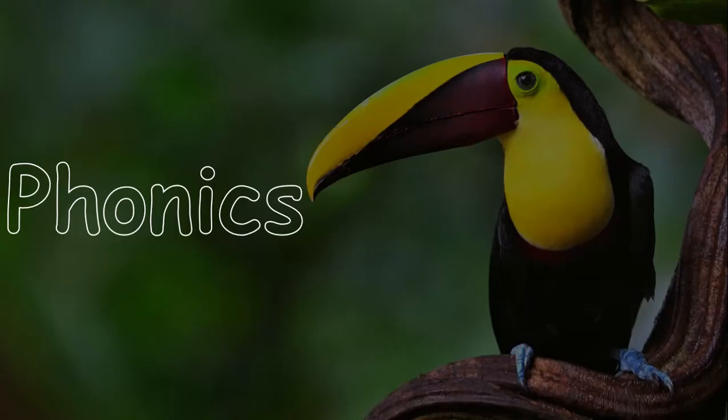Now let's move on to phonics, and here I have another lovely toucan bird. As you can see, this one has a different color body as well as beak. So yes, they come in a variety of colors. So let's go to phonics.